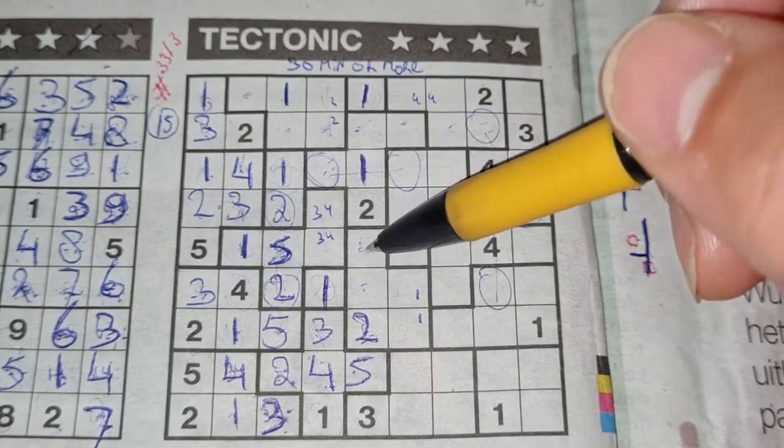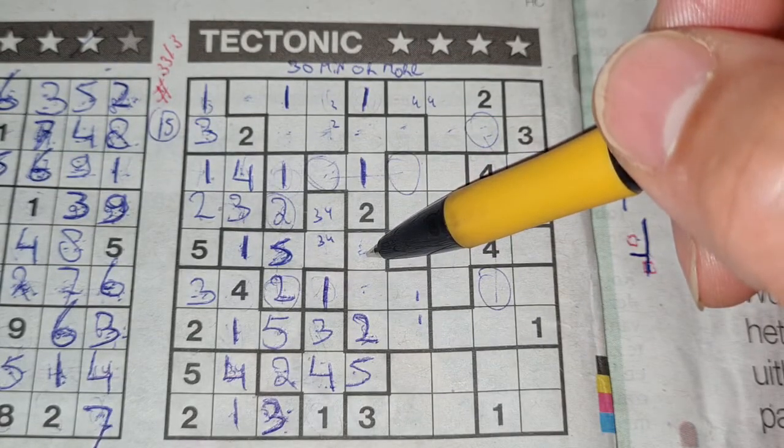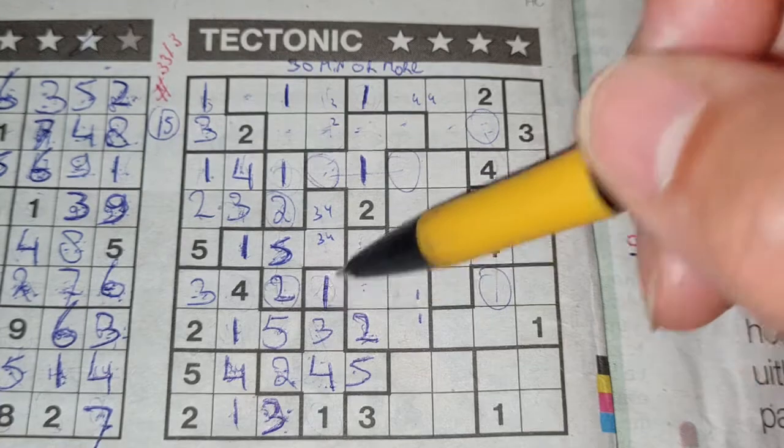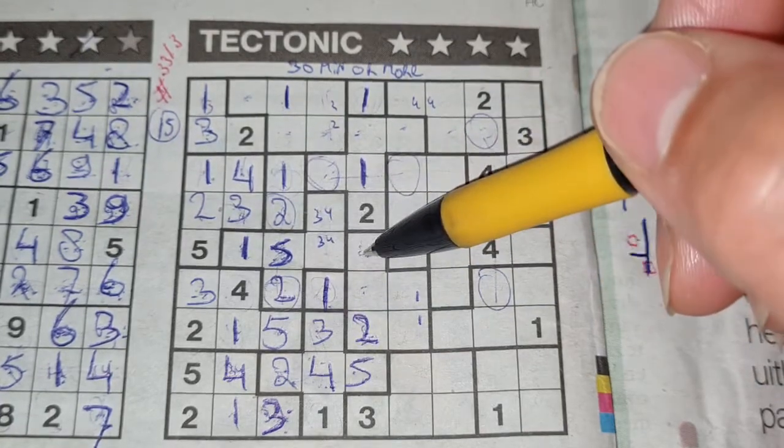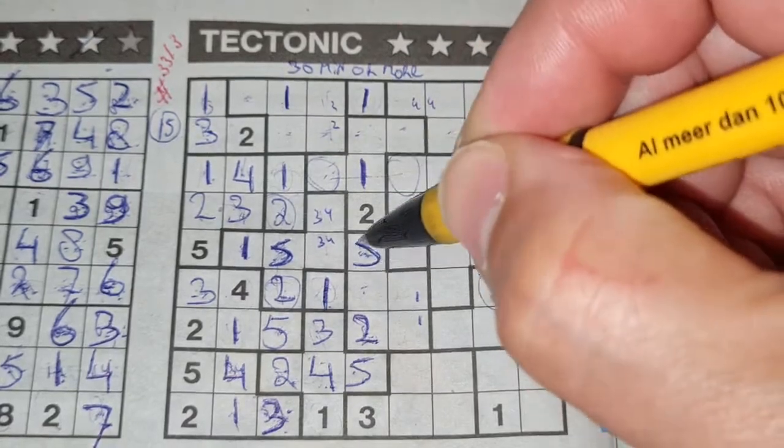I think this box should be a 5 because it cannot be a 1, cannot be a 2, and cannot be a 3 or a 4. So 1 digit left should be the 5.